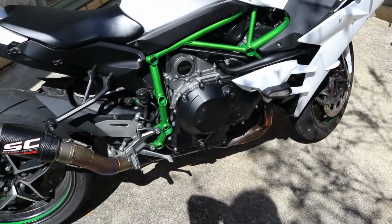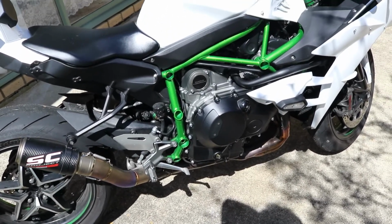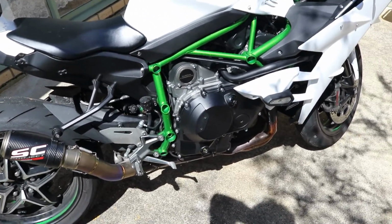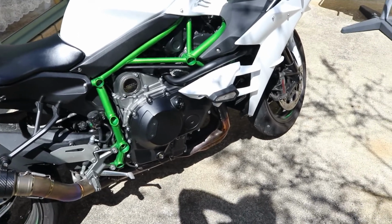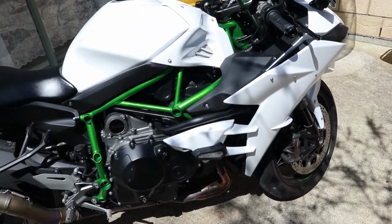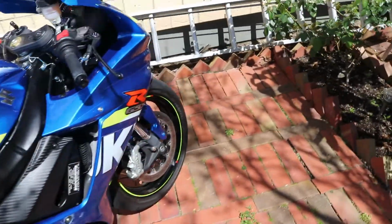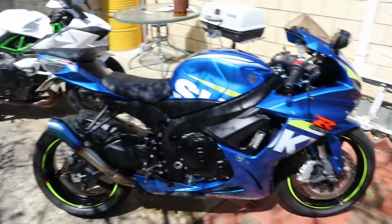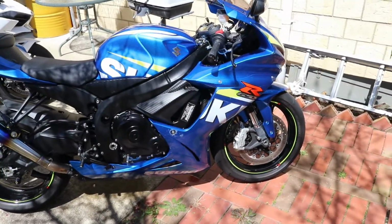Oh man, still excited. Every time I turn it on, I just sit down in the shed and look at it for a good 20 minutes every day. Just look at it. It's an amazing machine, really well built by Kawasaki. Good job, Kawasaki. Good job. Yep, that's about it. That's my Gixxer 600, and that is my H2. There, I went from this to that. The experience has been crazy.